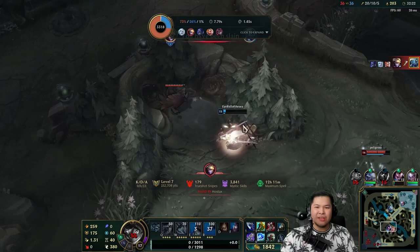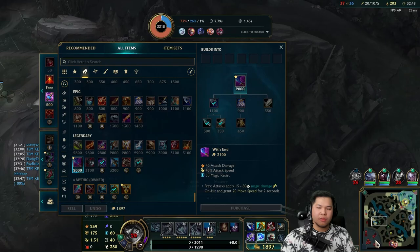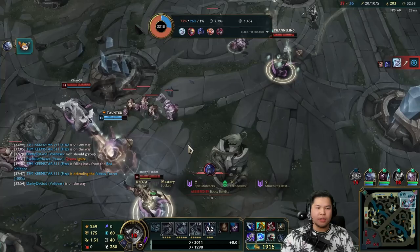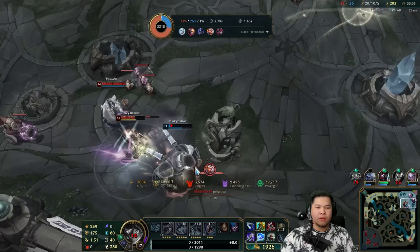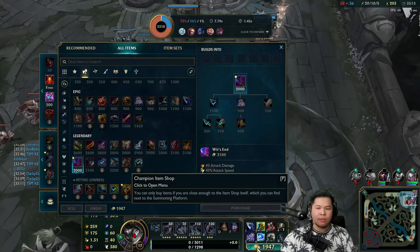Oh yeah, I forgot Shen exists. Don't fight this. Wait for us. I think we'll win here. Yeah, maybe. Oh. Maybe. This guy's tanky though. That's good. Okay, that doesn't make sense.